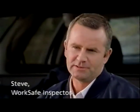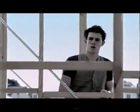Every time I inspect a workplace, I imagine my 16-year-old son has just started there as an apprentice. Then I ask myself, is this workplace safe for my son? Because if it isn't safe for my son, well, then it isn't safe for anybody else's son either. Or daughter, or husband, or wife. I say the same thing to employers if I find a problem. Would you be happy to have your son working in that situation? Authorised by the Victorian Government, Melbourne.